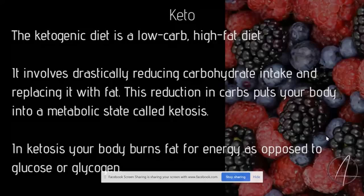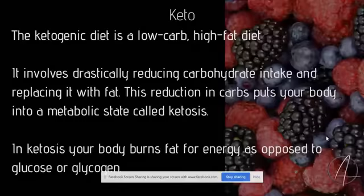It involves drastically reducing your carbohydrate intake and replacing it with fat. That reduction in carbs puts your body into a metabolic state called ketosis. So basically, your body will normally burn glucose, or glycogen if the glucose has been stored, for energy. Instead, it switches off because you're not consuming enough carbohydrates, and it burns the fat instead.